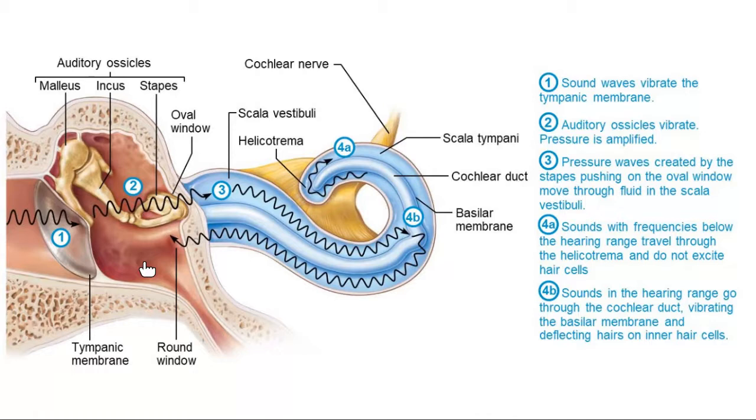So the process of hearing goes from the external ear through the ossicles of the middle ear into the 3 fluid-filled tubes of the internal ear. First, scala vestibuli, then into the cochlear duct in the middle, then into scala tympani to get out of the cochlea.